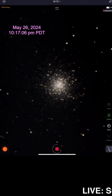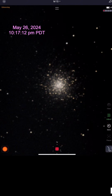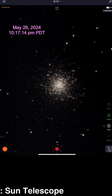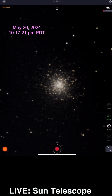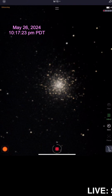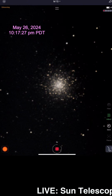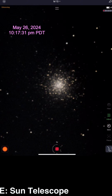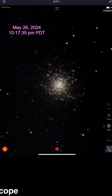Okay, let's compare these images, guys. This is what I've been promising to bring to you. We are at 32 minutes of stacking, and I'm in Bortle 7-8 skies, pretty light polluted. Check out how this looks. This same cluster, M13, in Bortle 4. I drove out about 2.5 to 3 hours away from city lights to catch this same image.